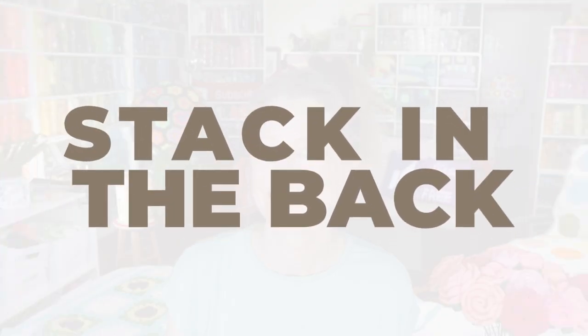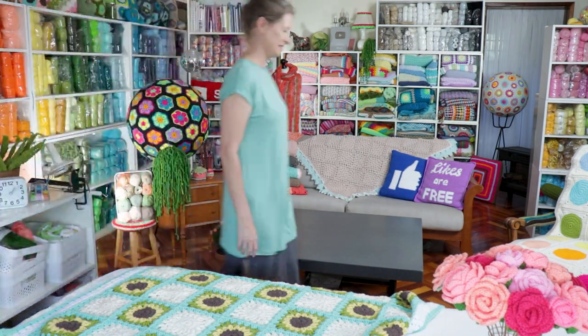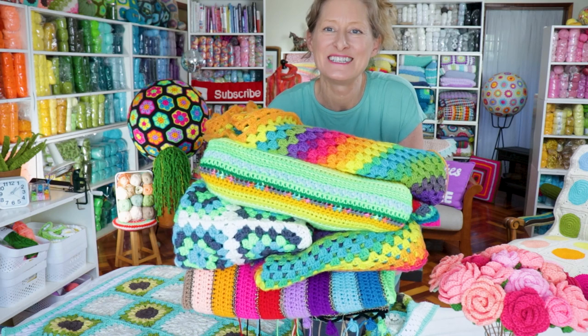And now it's time for Stack in the Back. Don't you just love Stack in the Back? Let me go grab that stack. It's a bright one today.